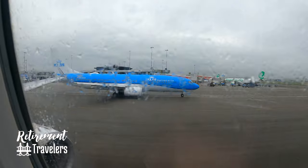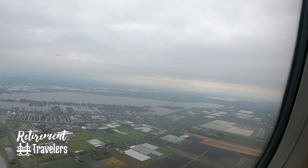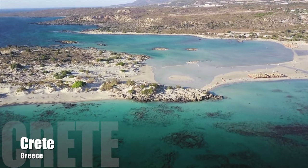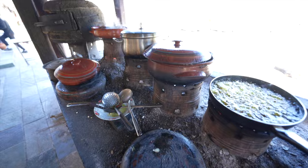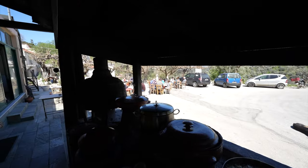Now we're heading to Greece, and we're starting with the largest and most populous island of Crete. This week, we're gonna head to a beautiful beach that has pink sand. Then we're gonna head to a Cretan restaurant up in the mountains that has no electricity.